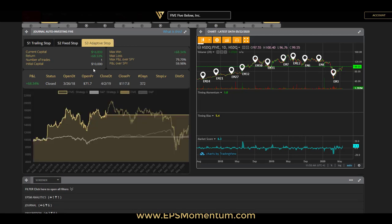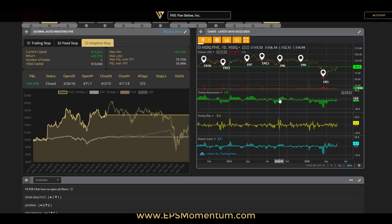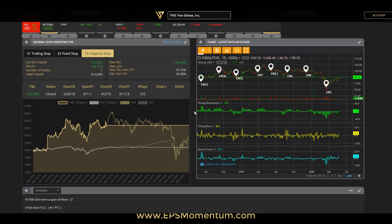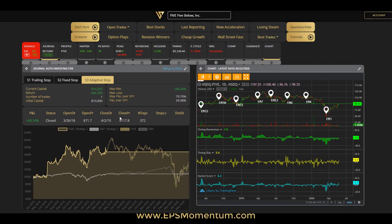Now let's look at the adaptive, and here the adaptive detected the loss of momentum right there. Right, and kept you out of the stock for a long time here. If you look at the timing momentum, it was negative, but not always. But the EM was definitely below 20 all the way here. So really protecting your investment. So this is it for the journal.